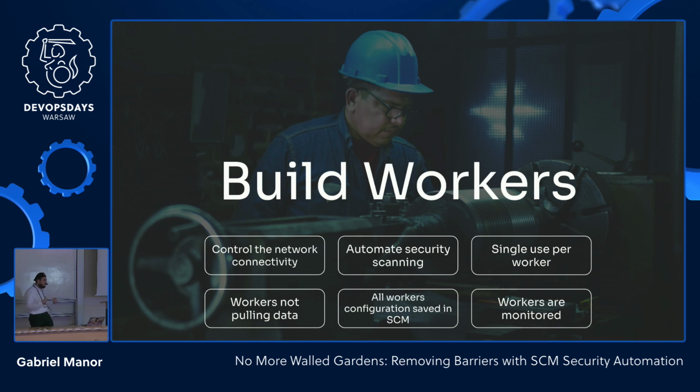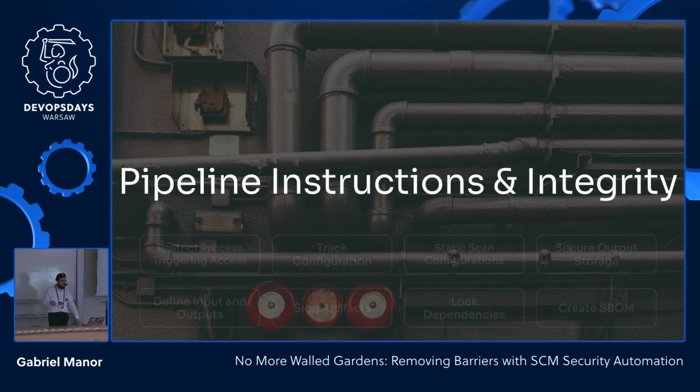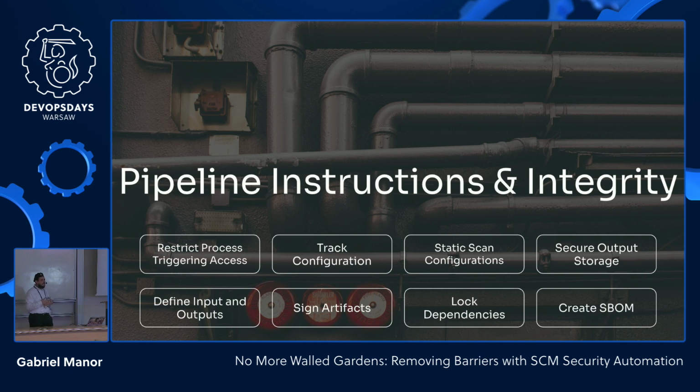This is something that we should add to our build workers. And the last thing, we need to make sure about the instructions of our pipelines. Our pipelines are very, very sensitive. Everyone can go in the middle and do something. So for example, are we restricting access for building that? Do we do some scanning configuration on that? And so on and so forth.